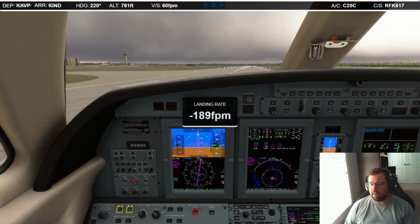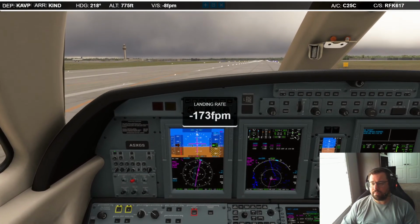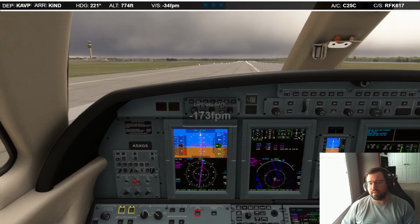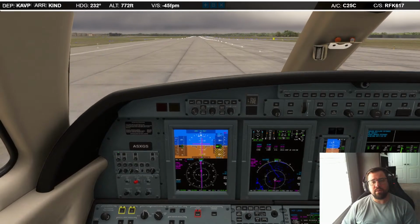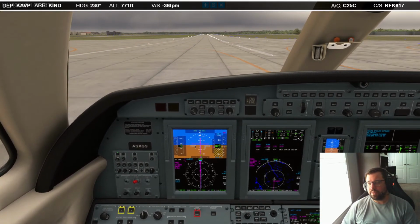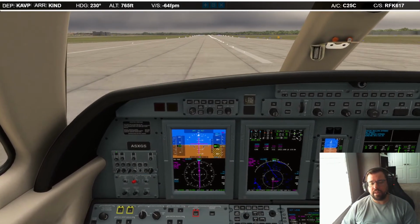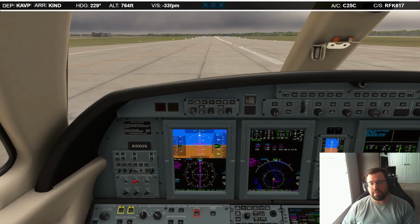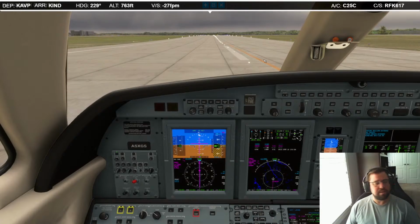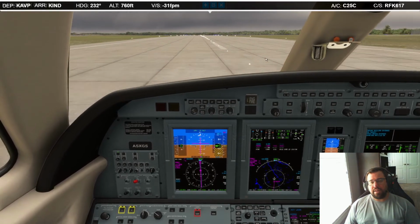Alright, alright, alright. Let's try again. Okay, speed brake deployed, throttles to idle. And nose down. Ooh, the crosswind though. Crosswind was dramatic. I'm not unhappy with that, given the circumstances. I'm not sure what I did wrong on VNAV, but I done it wrong.